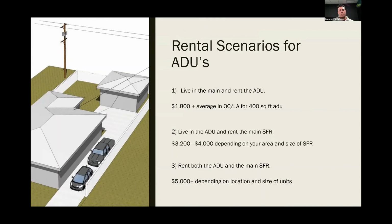People are moving into the ADU, whether they're empty nesters or they just want to make their own custom unit, and then they're cash flowing on that front house. The third option is very common as well. People want to move out of state or maybe have a home somewhere else. They rent both the ADU and the single family.